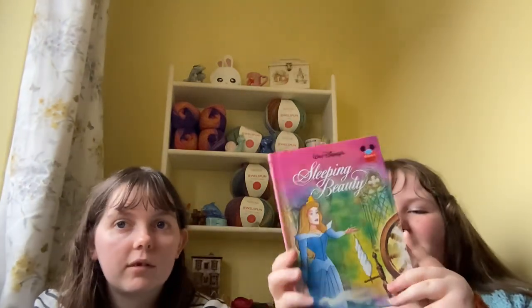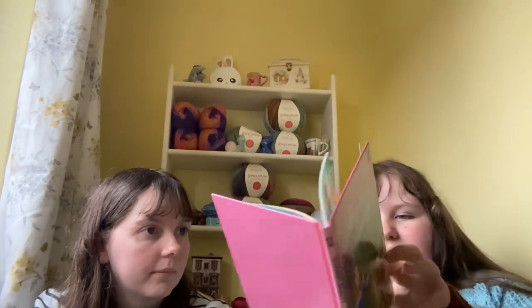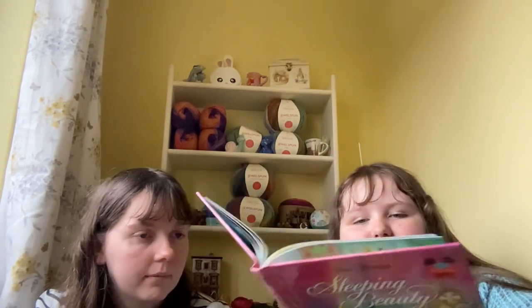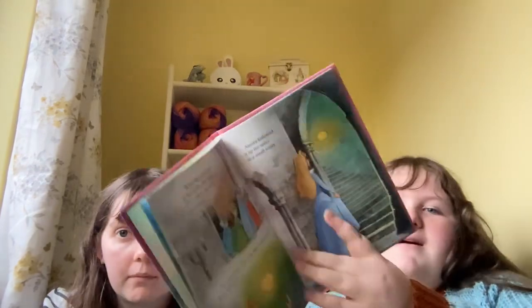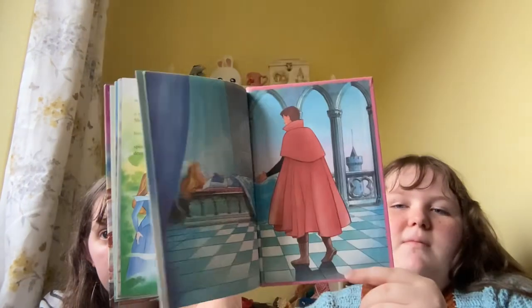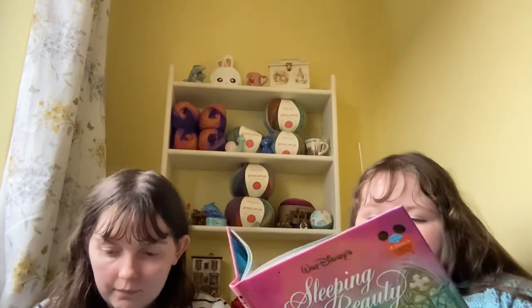Right, go on then. Next is Sleeping Beauty, which is quite good. Quite nice pictures. Yes. Danger Point. And boom. Oh. The last pictures are quite pretty.